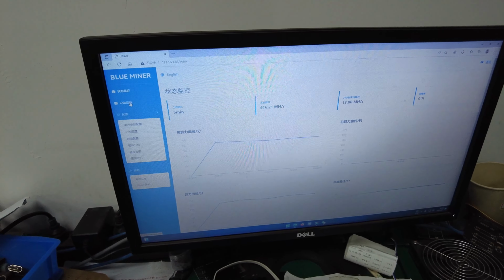This is the average hash power within 24 hours, because this miner has just started to work. Okay, so we can just use one click, one switch button to switch it to Ethereum Classic.